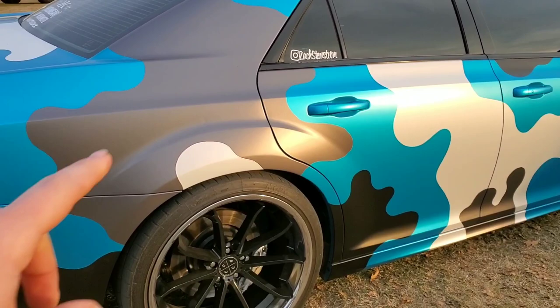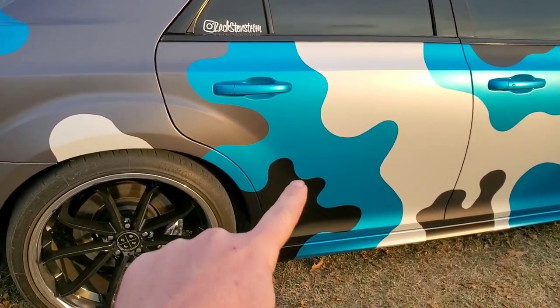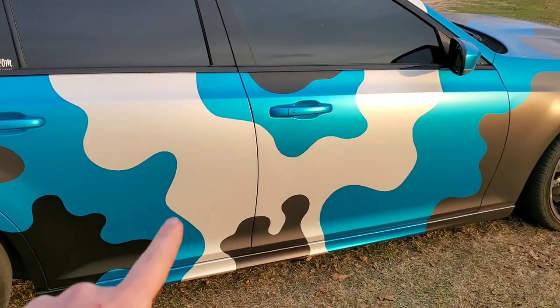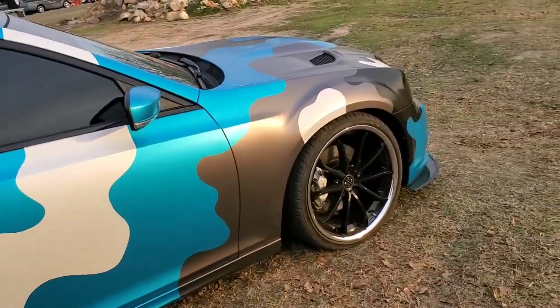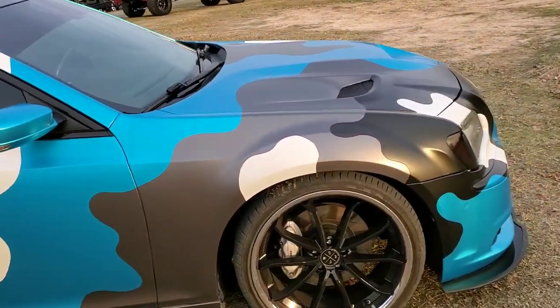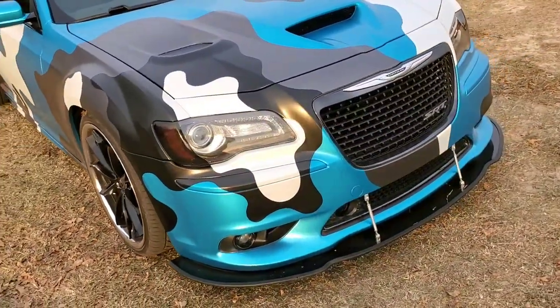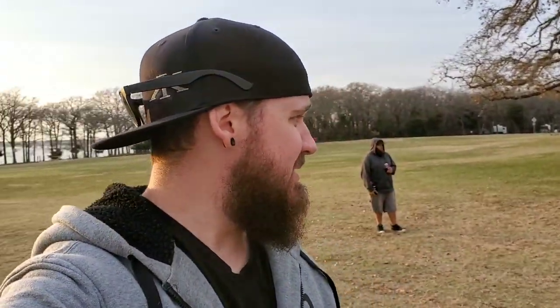So each one of these spots, this one was three pieces. Each one of these, so one, two, three, you know, etc., was an individual piece. So you gotta think how much work that actually was.